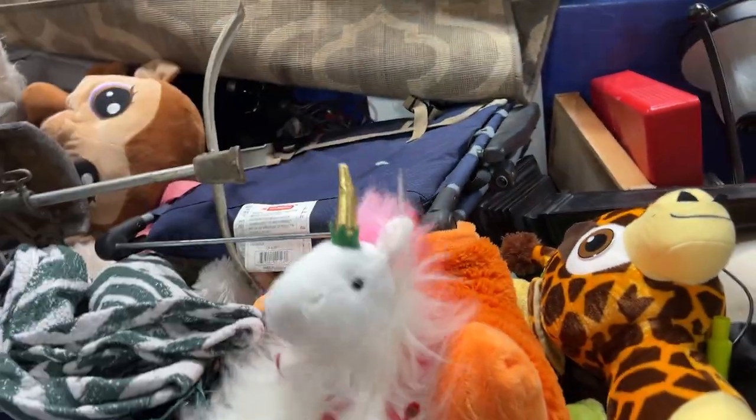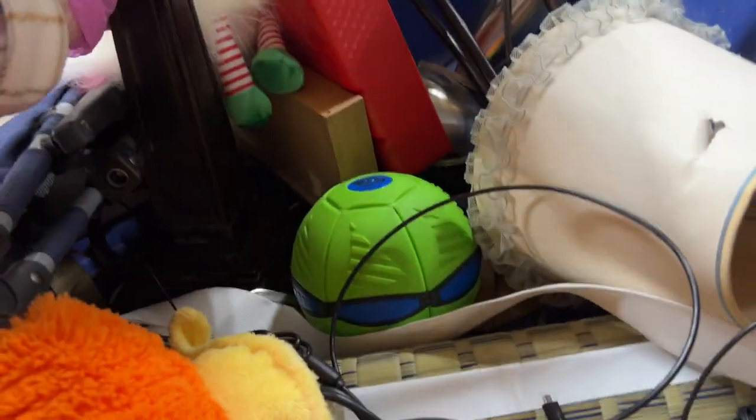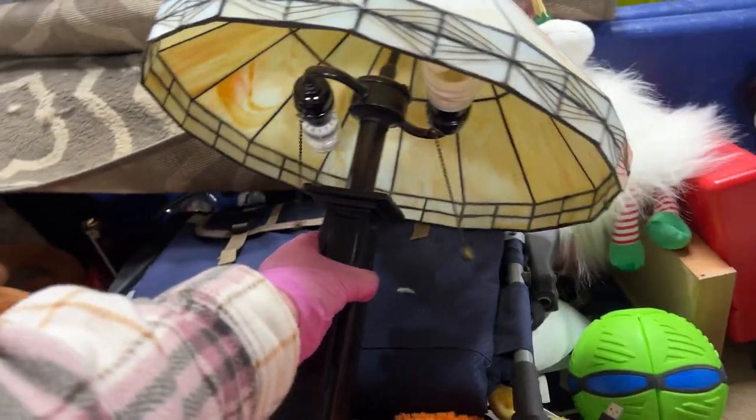This in my closet for sale. That is cool. That lamp. John, whoa, this is so heavy. Maybe you should look this up. That's so heavy. I don't even know how we would.